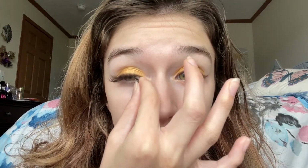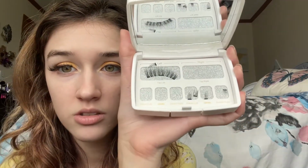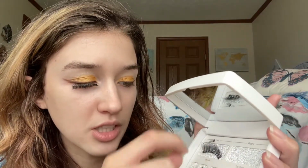Okay, so I did that one off camera, like that little corner right there. And yeah, I actually really like it. I think I might have added the wrong one right here, which is my bad, but I'll fix that in a second. It tells you right at the bottom which lashes to use. So this one tells you bottom left, this one says middle, that one says bottom right, and then these two I accidentally just placed right here, but that's basically the whole concept.